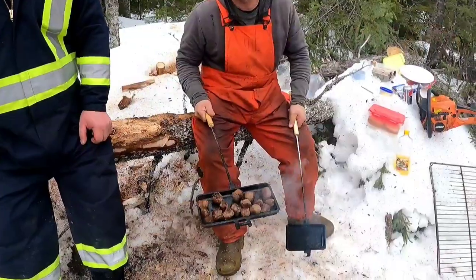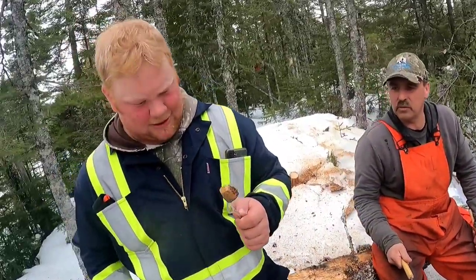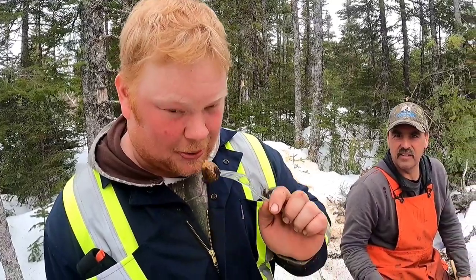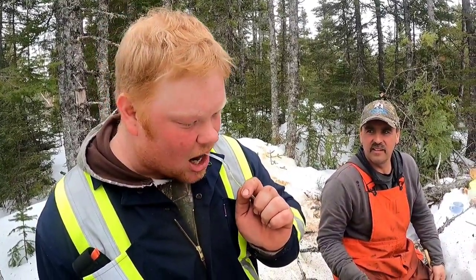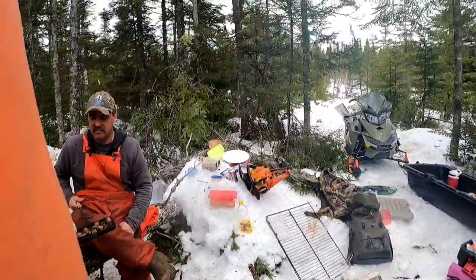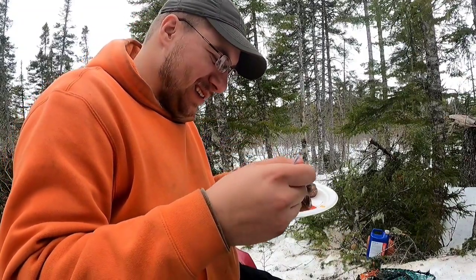Percolating away now. Are they done? They're pretty delicious. What do you think, Rosie? See if they're done, Rosie. Burn your tongue. Tastes good. All right, that's all I need there. Next on the menu, next course. How many course meal we make? I don't know.